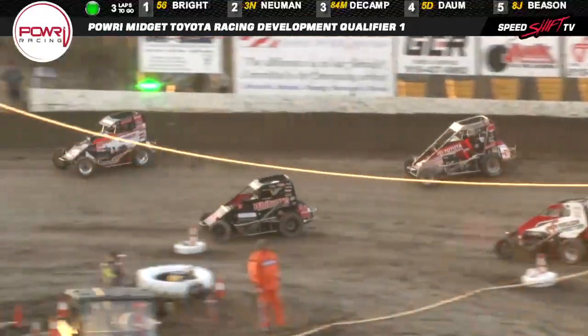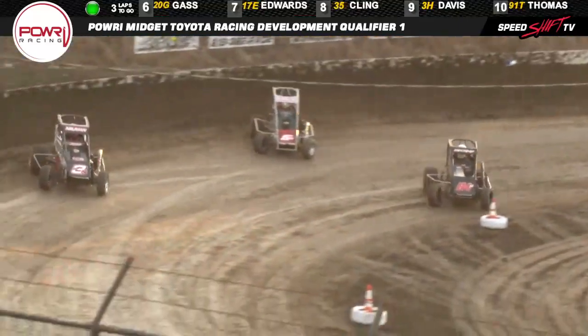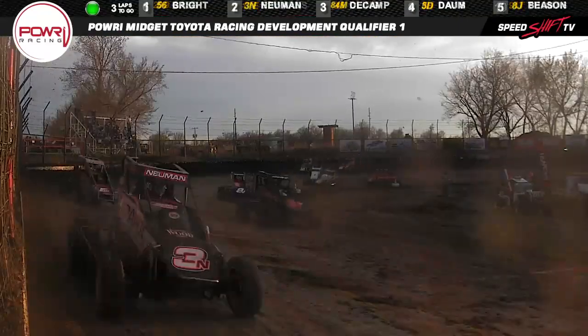DeCamp backing her into the corner. He's maintaining. He's hanging on to position. Dom can't clear him on the outside, although he's not able to make a run on Newman. So we'll bring it across, putting our lap into the books.